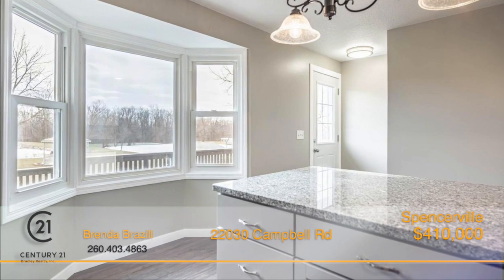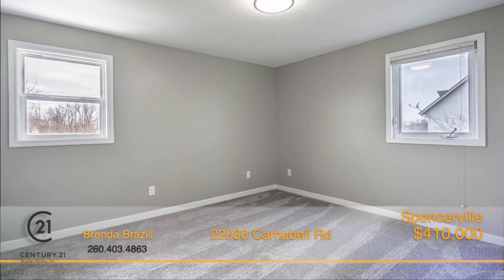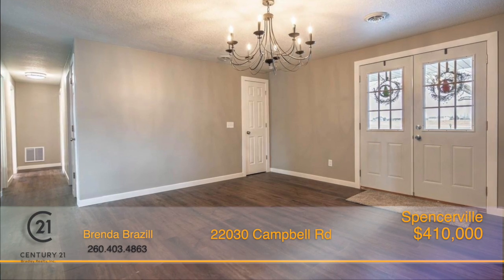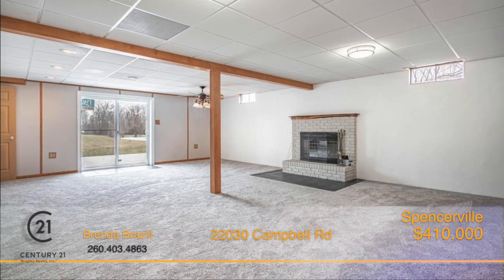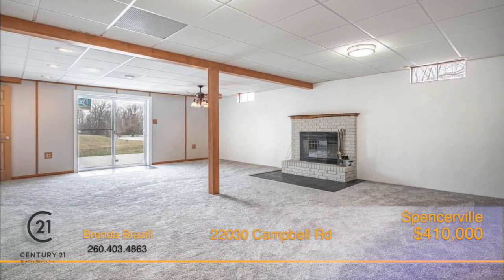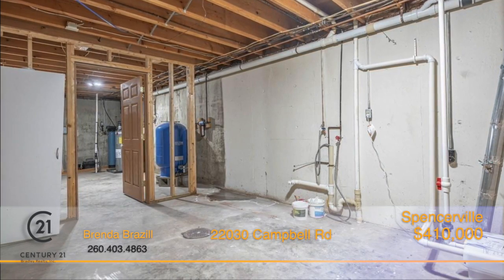a large bay window. The living spaces in this home are all sizable and the bedrooms are spacious. Fresh flooring and paint can be found throughout the home, and down in the basement you'll find lots of room for entertainment with additional living space, a fireplace, storage areas, and sliding doors that lead out to a patio.